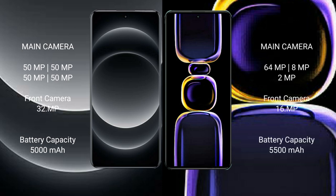Xiaomi 14 Ultra has a rear quad camera setup: 50MP plus 50MP plus 50MP plus 50MP, front camera 32MP. Redmi K60 has a rear triple camera setup: 64MP plus 8MP plus 2MP, front camera 16MP. Xiaomi 14 Ultra has a 5000mAh battery with 90W fast charging support. Redmi K60 has a 5500mAh battery with 67W fast charging support.